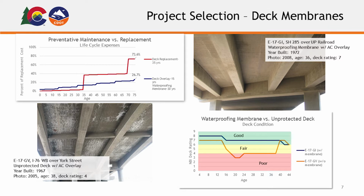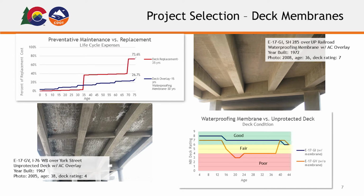So I really like the graph in the top left-hand corner, which illustrates the importance of that cyclical preventative maintenance. What this is showing is that if you were to just leave a deck and not touch it for 35 years, and then come in and replace it, and do that a couple of times over the lifespan of the structure, we would expect to expend about 75% of the cost to replace the entire structure. Versus if you go in with preventative maintenance and you seal your decks, we would expect that cost at the end of the life of the structure to be closer to 25% of the total replacement cost. So it just illustrates that it's cost effective to get out there more frequently and implement these repairs.